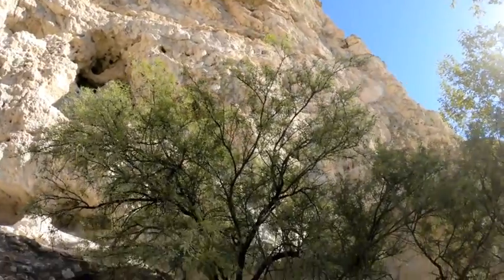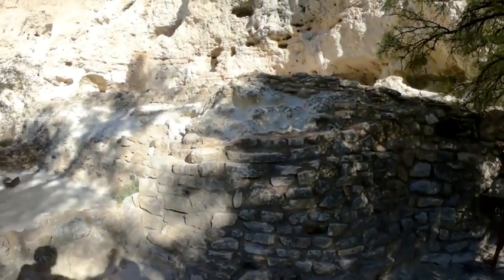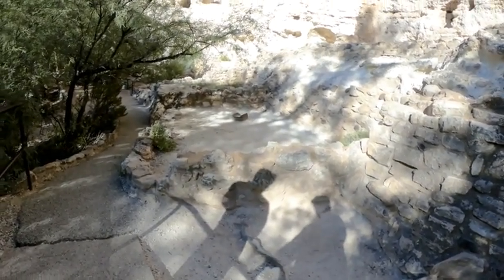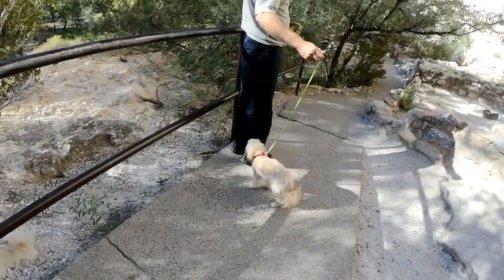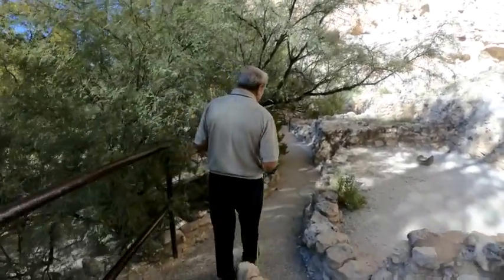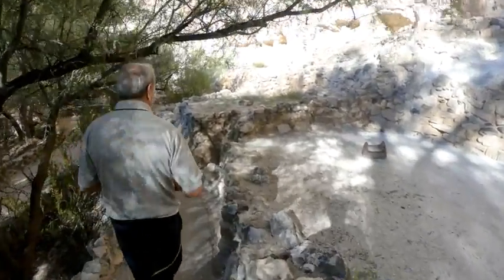And these were all rooms down through here. I didn't realize they had rooms down here. I thought everything was up there, halfway up the cliff. But see, there's rooms down here too. Wow. Sweet Pea, what do you think? She's not impressed. Look at all these rooms.